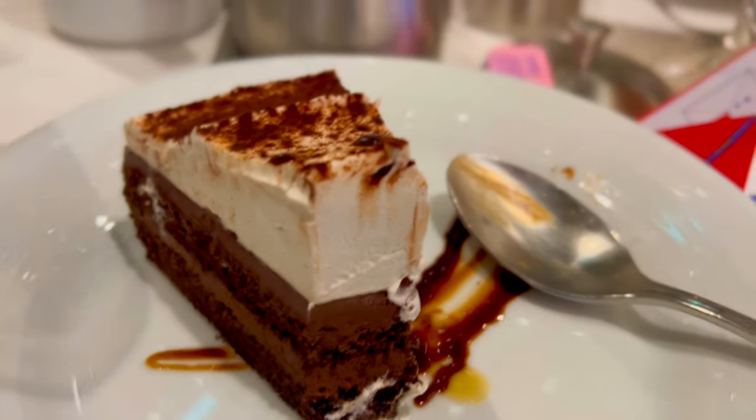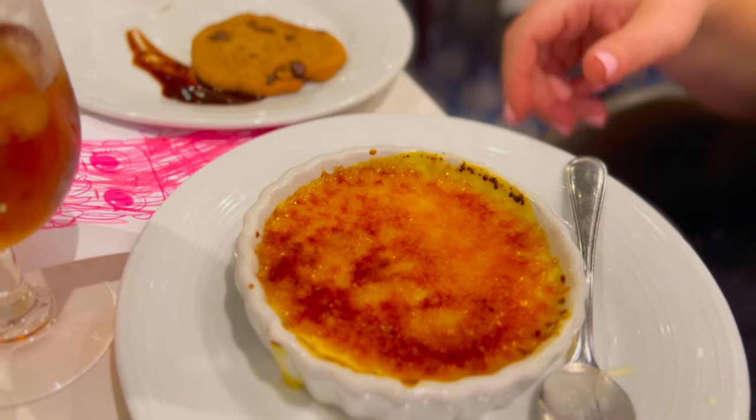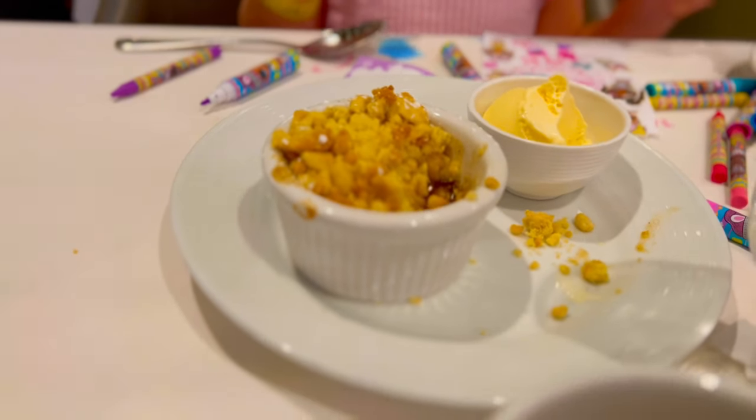And now for dessert, I got the cappuccino cake. Alicia got the crème brûlée, and we got the kids' cookies and a deconstructed apple pie.